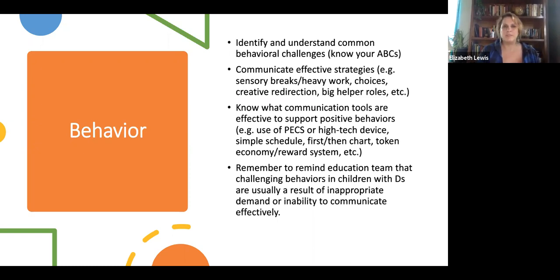Those are some of the strategies we covered in the week we discussed behavior for our Teach series. Again, big one. Behavior is communication. So know what communication tools are effective to support positive behaviors. If we're giving our kiddos an opportunity to communicate and we're giving them tools that they know are tools to help them communicate, we are going to see a significant reduction in behaviors.